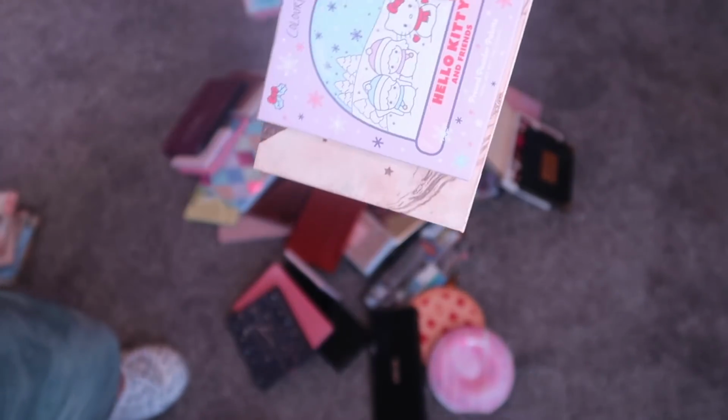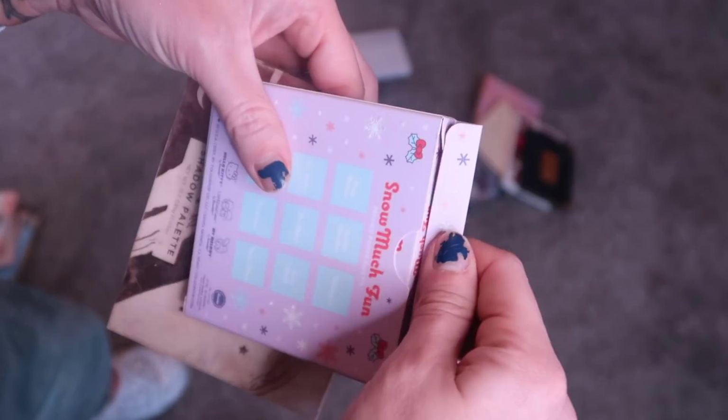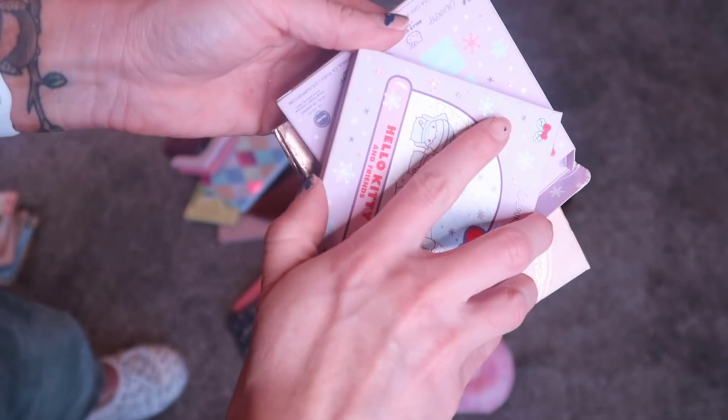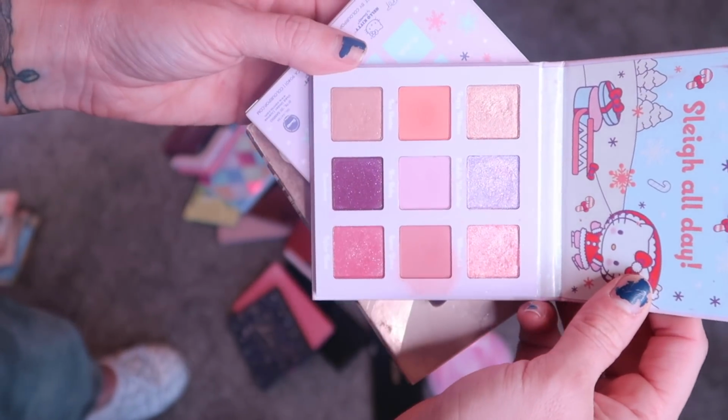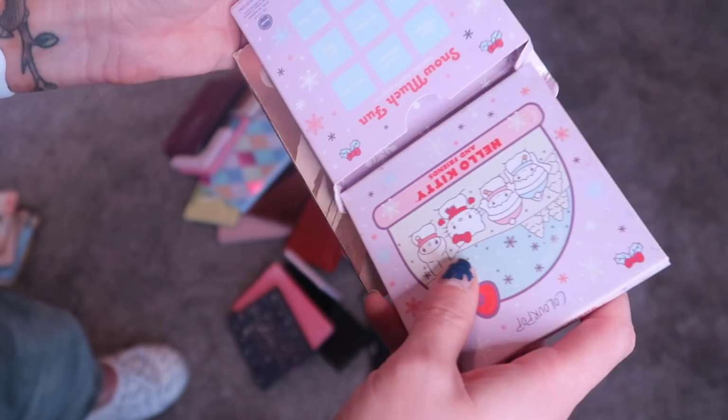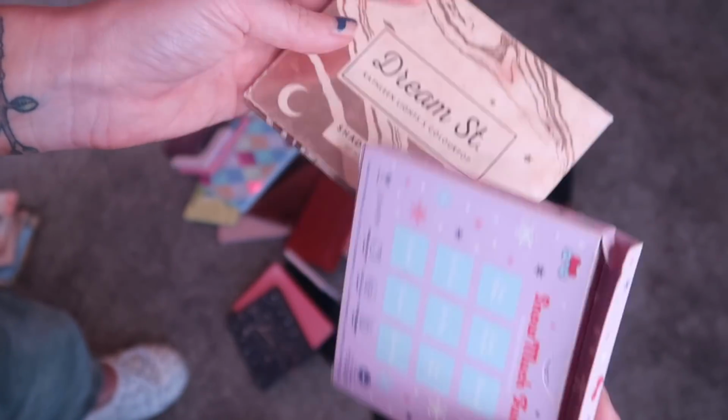The Cabana Club is newer to my collection, and I really enjoy this palette, so I will definitely be keeping this. And then the Hello Kitty and Friends palette. I have mine in the box because I do plan to declutter this. I just don't love this color story. I don't find it that interesting. I don't find it that fun. And I just never feel like reaching for this. So I'm going to declutter that.